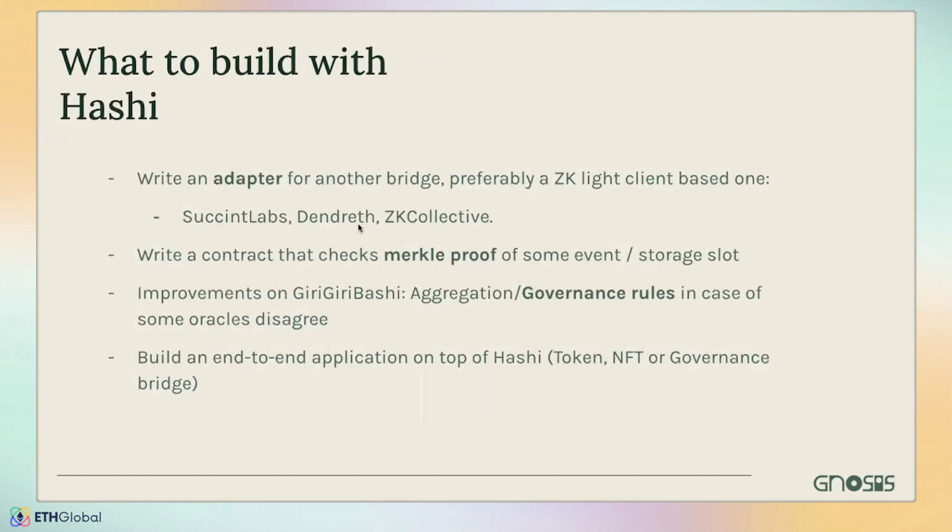What can you build now with Hashi? So now that goes to the hackathon and connects to many of the prizes we have there. You can write an adapter for another bridge, similar to the ones I showed. You can write this contract, this Merkle proof, that proves that basically a specific event or a transaction is included in a specific block header.